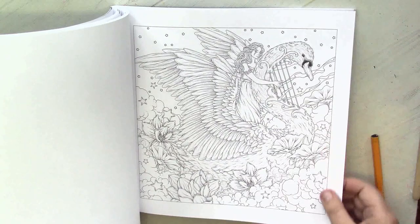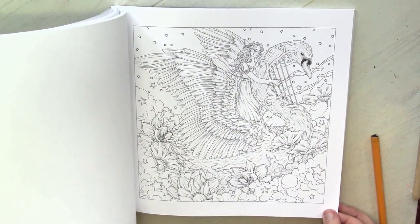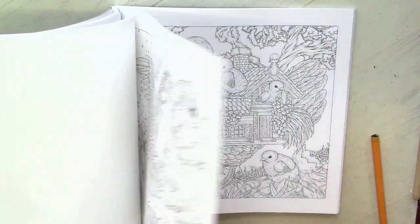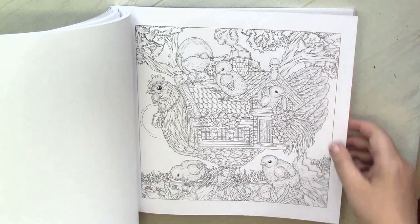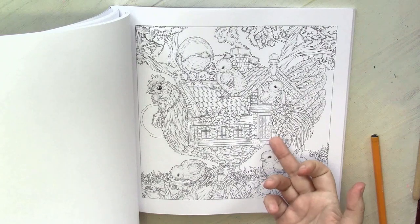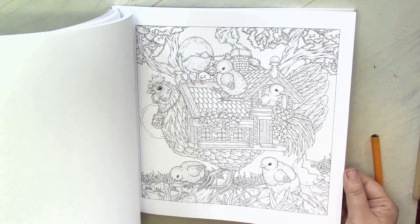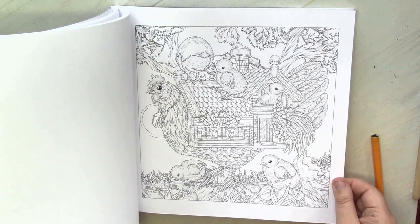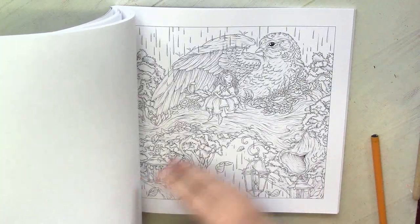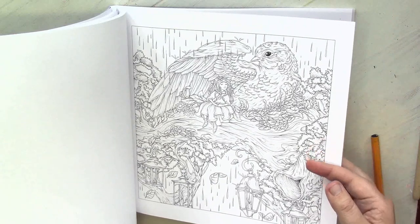And that's one of my favorite pictures here. I immediately noticed it when I got the book, so I really want to do this one as soon as possible. And this one also is very cute. We have a chicken, and she's holding her house on her back together with all her children. So sweet, I don't know why, but I really get a very warm feeling from it. So comfy beneath the wing of the bird.